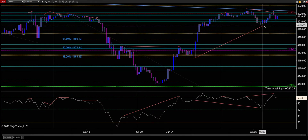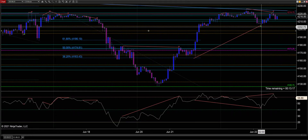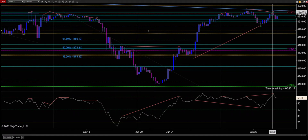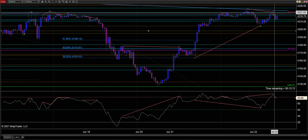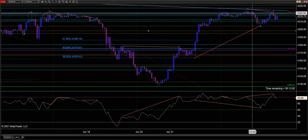Again, we have the same indication that we had on the hourly and the 4 hour, somewhat of a bullish case off of that low. And then we do have the bearish case agreeing with the 60-minute off of the most recent high that we made in the market, right around 42.22.